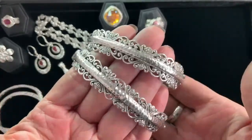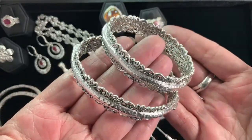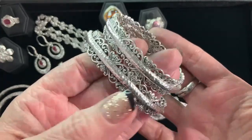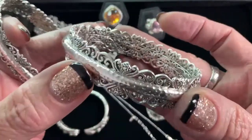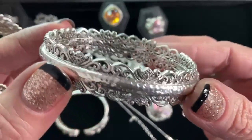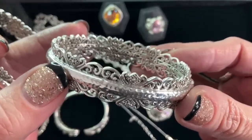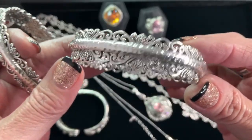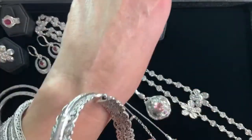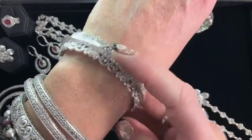I'm excited about these because when you realize the gram weight I've got on these bracelets, and ladies, this is my signature style that I do, gemstone bracelets. Yes, I know, it's gorgeous. We have two sizes: a 6.75, fitting a 5.5 to a 6.75 inch wrist, and a 7.5, which would fit a 6.75 to a 7.5 inch wrist. They're 41 to 43 grams.